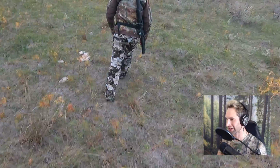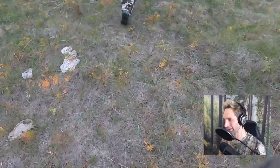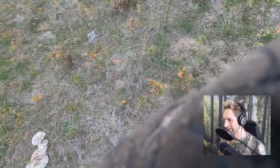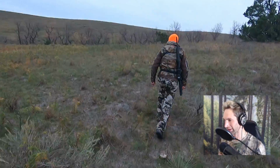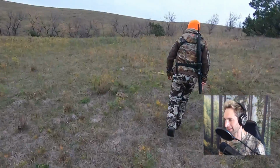Okay, so I took a shot at about 250 yards away, and it looked good. The muley actually bedded down not too far away, so I went over there to track him down, and I saw him bedded. And then, well, this is what happens next.